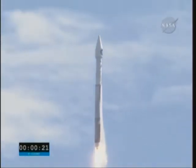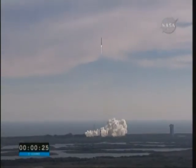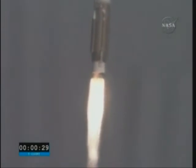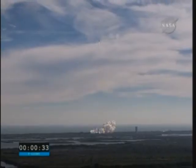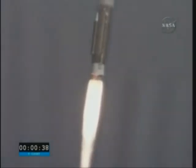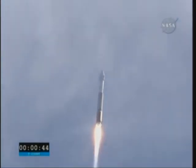Steady state operating levels at 100% thrust on the RD-180. Vehicle dynamic disturbances look good. 30 seconds ignition. SDO is accelerating smoothly. 40 seconds. Everything looking good. Operating pressures are normal.